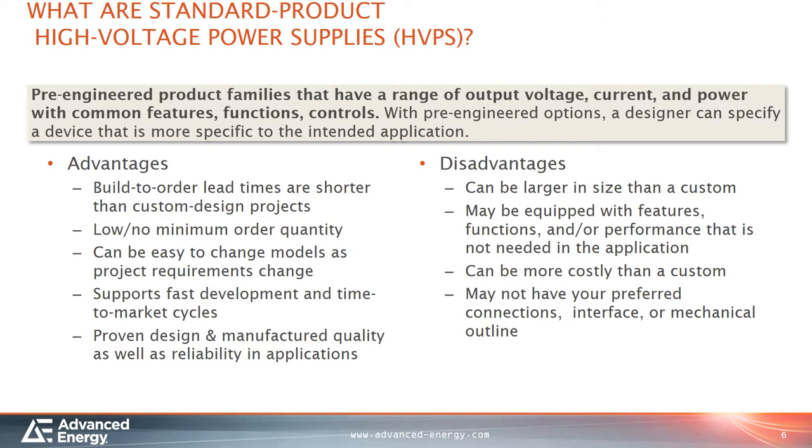The standard products can be easily changed in your application, generally across the family. So you can switch from model to model within a family, often without changing connector types or significant programming variables. You might have to change your scaling if you're, for example, moving from a 2 kV to a 4 kV, or if you went to a higher or lower power level, but that's nominal changes.